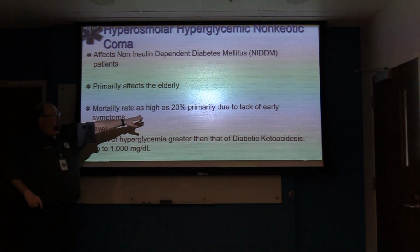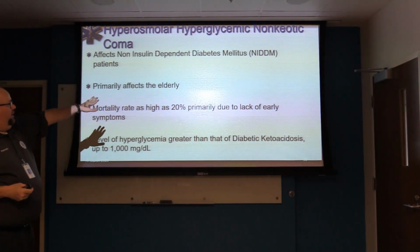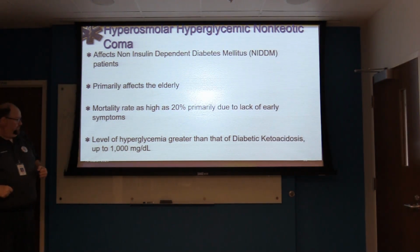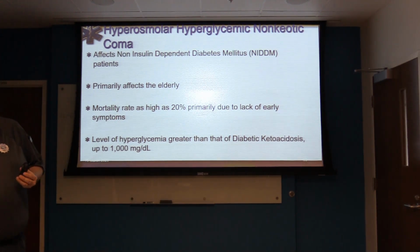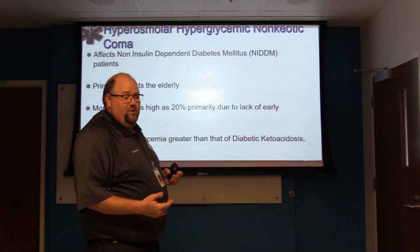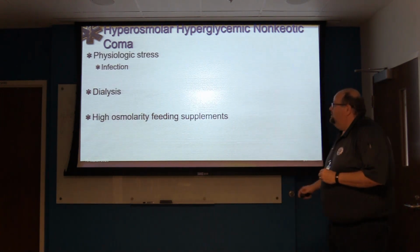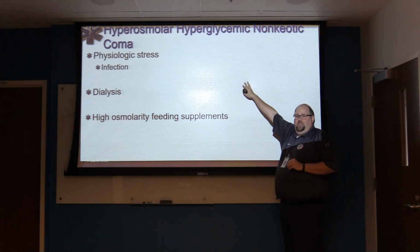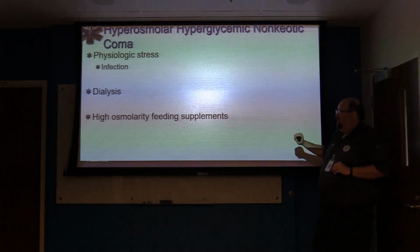Our mortality rates are as high as 20% because there's a lack of early symptoms. Especially think about our elderly populations. They're at higher risk. They don't have the reserves that young, healthy patients do. The hyperglycemia is typically greater than that of DKA. You may see sugars in excess of 1,000. Our meters only go up to 500, so we won't see that. However, in the hospital, when they draw labs, you can see sugars of 1,500 or greater, which is a pretty significant number. And again, physiologic stress. Infection is the number one cause of HHNC. Dialysis can cause this also, and high osmolarity feeding supplements.